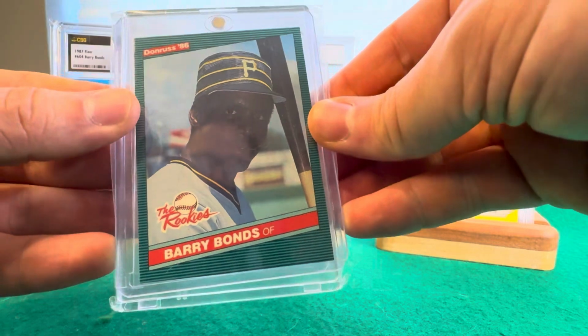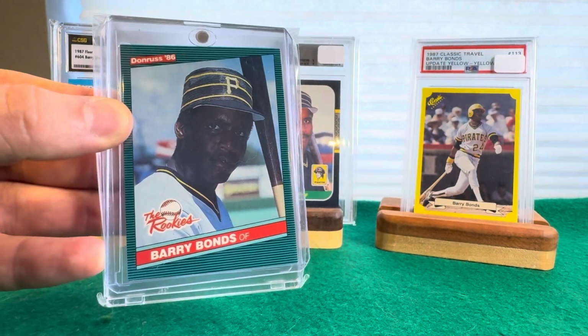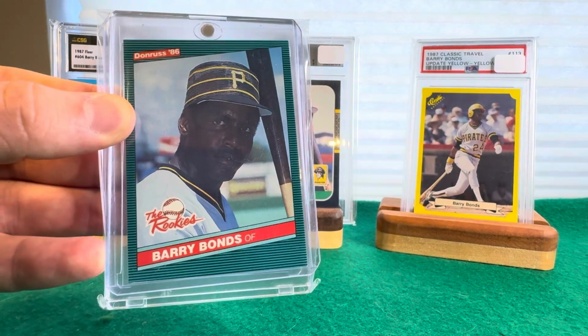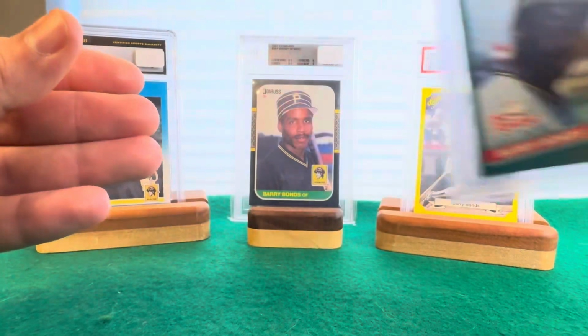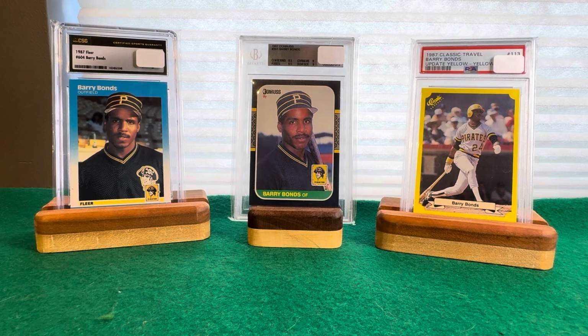So this is actually the only 86 card I have. I no longer have the Topps Traded, and at one point I had a Fleer Update 86, and I might consider getting one of those later. But the nice thing about these late 80s cards, they're really not in short supply, so I don't feel like there's a rush or a pinch to acquire those at this time.